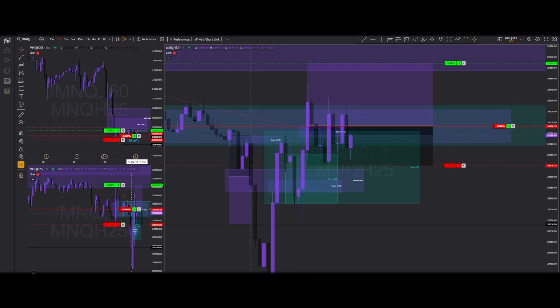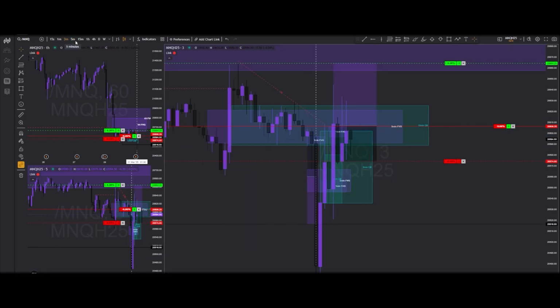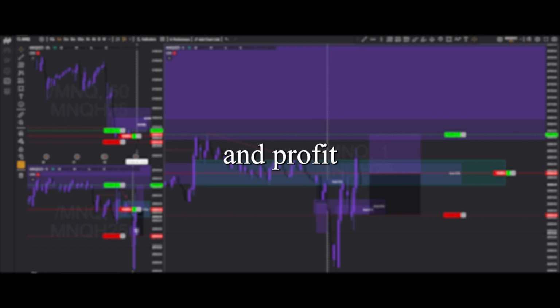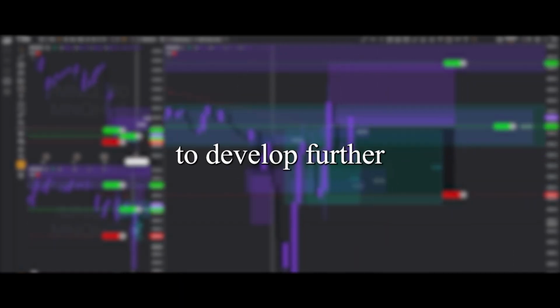It was going pretty well at the start, but after a little bit it just became a barcode before price came down and hit my stop loss for a loss of $65. I will say I did manage my risk better with this trade and prevented my green from turning to red. It was quite unfortunate that I lost this trade, and I shouldn't have entered in the first place, or I should have been more patient and waited for price to develop further before entering.